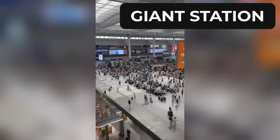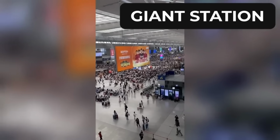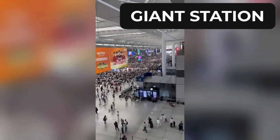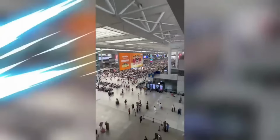Guangzhou Baiyun Station in China is massive. Huge surface area, many platforms and tracks, and the movement of millions of passengers. Infrastructure that makes you feel like an ant.